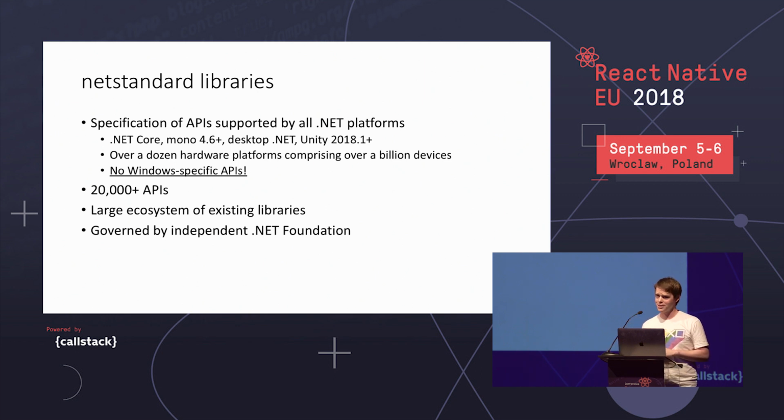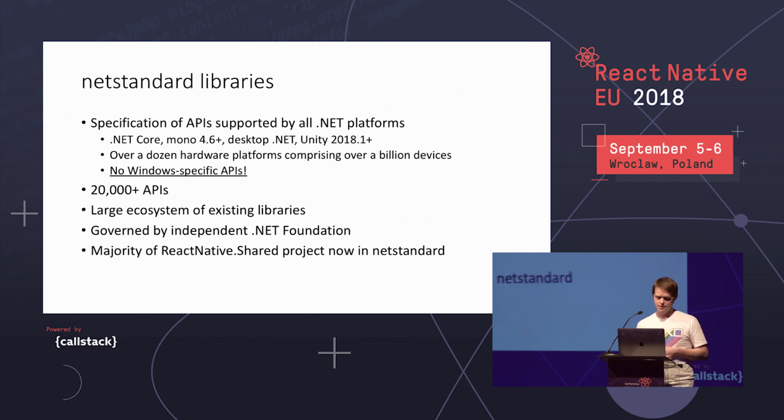There's over 20,000 APIs, but no JSON APIs. So as you'll see, I end up having to take a dependency on a third-party JSON library all the time. There's a large ecosystem of existing libraries for storage, for WebSockets, et cetera, that we use. And it's governed by the independent .NET Foundation, which is kind of like the Mozilla Foundation governs Firefox and all of the Netscape IP. They did that same thing with .NET some years ago. And .NET Core is all open source, Mono is all open source, et cetera.